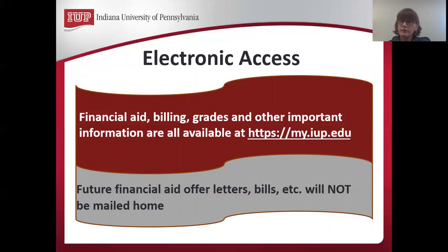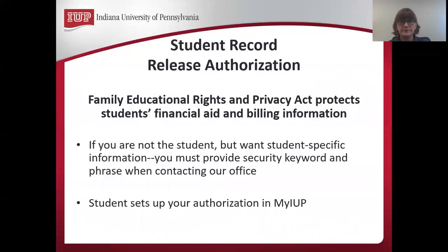Electronic access is important. Almost all of the critical information that our office sends out to students is not sent through paper mail, it's sent through email to the student's IUP email address. It is absolutely critical that they check this on a regular basis. And you'll find that it's not only financial aid information that's communicated this way, it's billing information, it is registration for upcoming terms information. In other words, every office at the university will expect to be able to communicate electronically with your student.